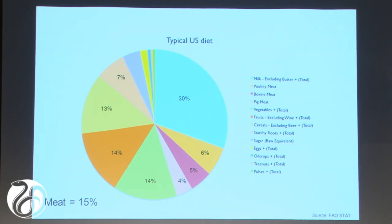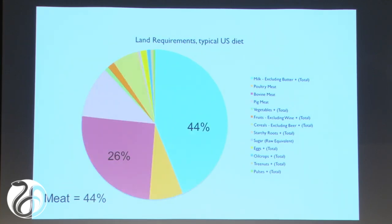So we can then use these data of land, water, and greenhouse gas footprints per 100 grams of product to look at what's a typical US diet. According to FAOSTAT, this is what a typical US diet looks like in terms of weight. So this is the proportional makeup of a US diet in terms of the grams that we consumed in the year 2008. So dairy makes up 30%. Total meat, which includes beef, poultry, and pork, is 15%, fruits and vegetables 14%, and lesser proportions of the other commodities.